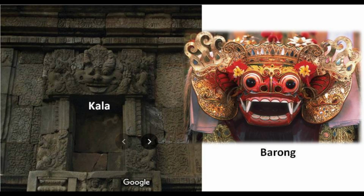Locals call this Barong Temple because Barong looks like Kala, but Barong is not related to Hinduism. It is a Balinese mythological creature. Kala head is on the top of each false window of the structure. Believe it or not, Kala carving is the only interesting carving in the entire site.